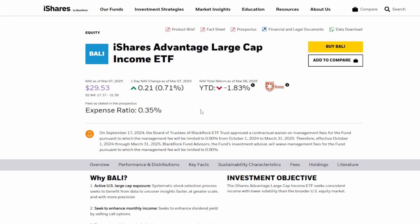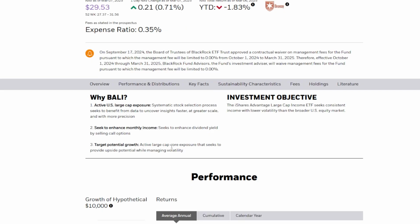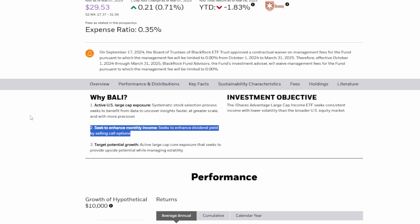Another relatively high yielder that a lot of investors might be missing out on is the iShares Advantage Large Cap Income ETF, or ticker symbol BALI. Now it says why BALI? Number one, active US large cap exposure, which honestly who doesn't want more of? Systematic stock selection process seeks to benefit from data to uncover insights faster at a greater scale and with more precision. Now number two, it says seek to enhance monthly income, seek to enhance dividend yield by selling call options. So because this one once again sells call options, there's going to be a lot more income potential, but along with that, some downside protection, which during broad-based market declines can be helpful.